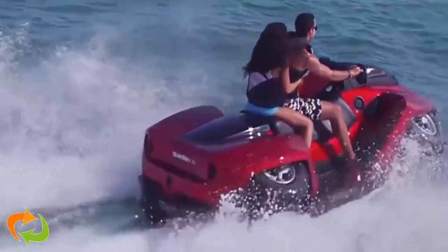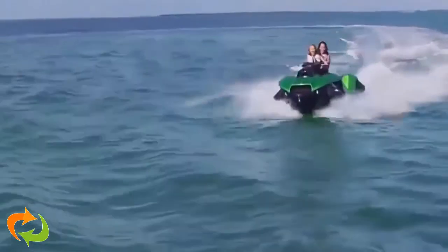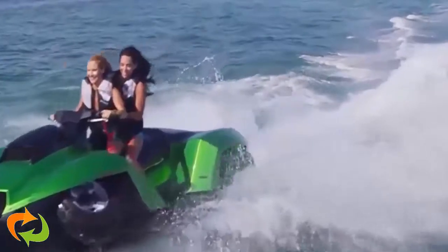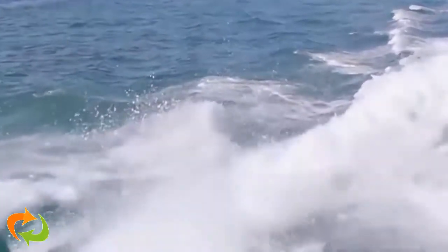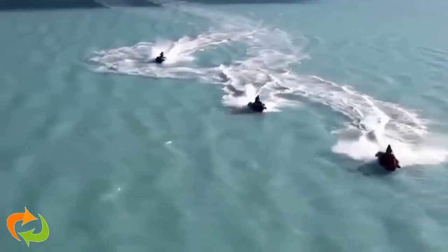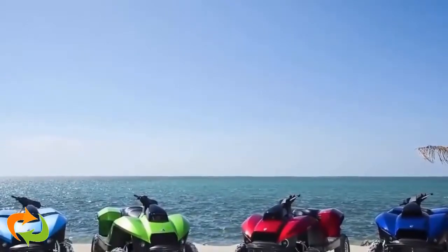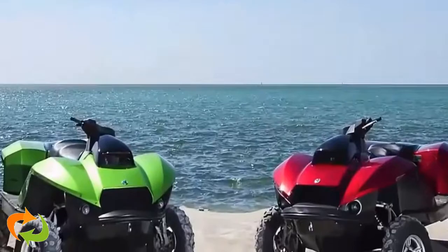Both versions are powered by a BMW 300cc water-cooled four-stroke engine and a patented water jet drive that is lighter and more compact than those found on a typical personal watercraft.